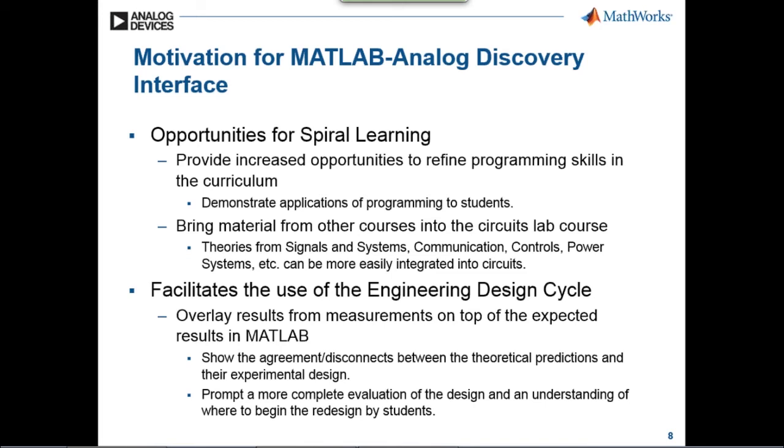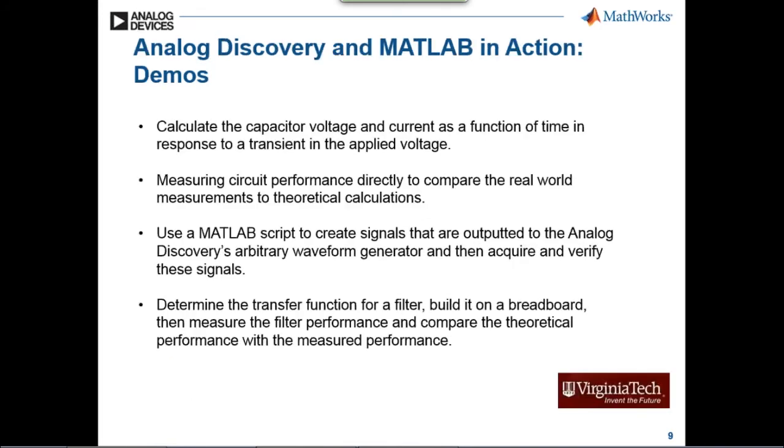It also facilitates our ability to show students how the engineering design cycle works. We can overlay results from the measurements on top of the expected results that students calculated using MATLAB to show the agreement and disconnects between the theoretical predictions and their experimental design. It can also be used to prompt a more complete evaluation of the design by the students and help guide them to know where they should begin to redesign their circuit to achieve better circuit performance.